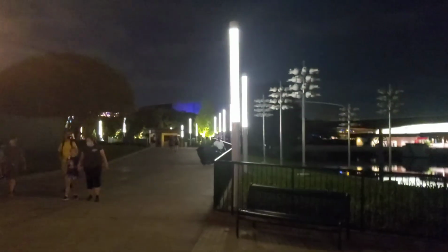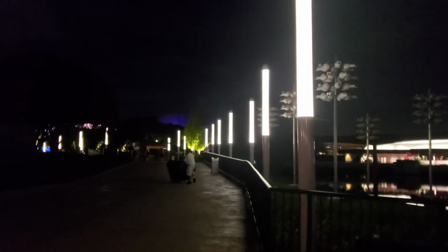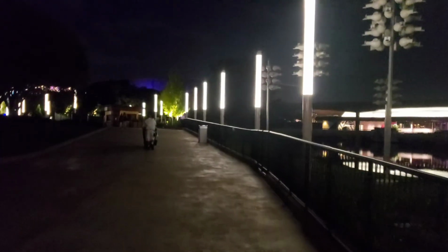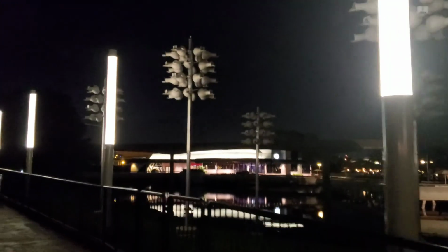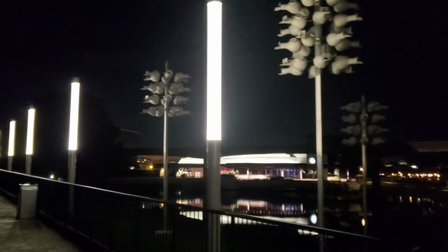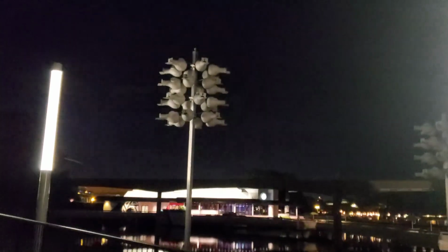They do have, as you can see, the new light pylons installed here. These tall light pylons, these are new. I think they're kind of futuristic, kind of cool. They look kind of like lightsabers. Yeah, really cool. And then I thought these were speakers, but they're bird feeders, you said. Yes, they are for birds that migrate down here to Florida every year. Purple martins, I think they're called.